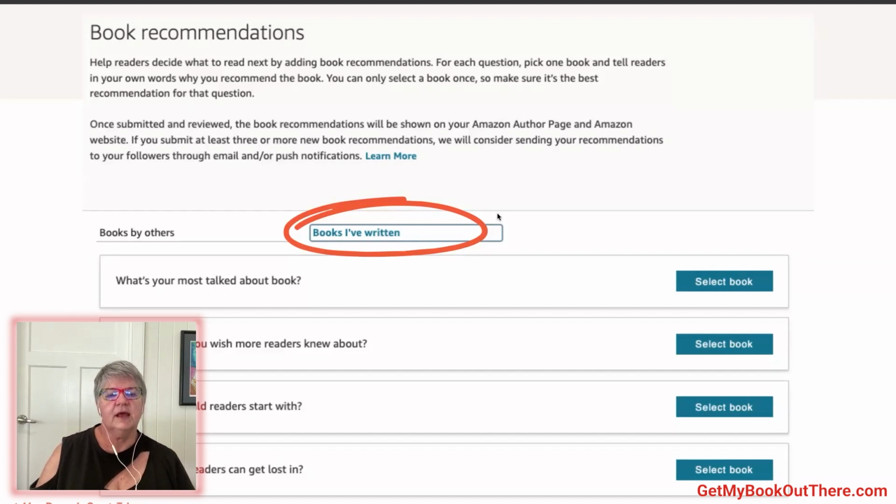So the other tab that I think is really useful here, and all of you should be using, is the books I've written tab. So you have 4 options here, and you get to recommend one of your own books. This is where you get to talk about your book. So, what's your most talked about book? You could put in here a book that doesn't necessarily have to be the most talked about, but it could be your favorite book, or the one that has the most meaning for you, and that's what you would talk about in here.